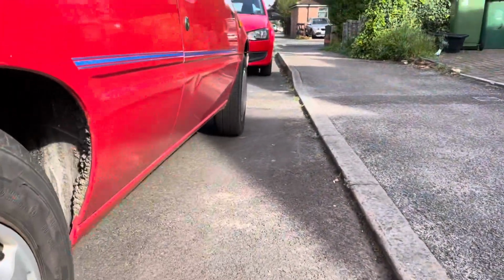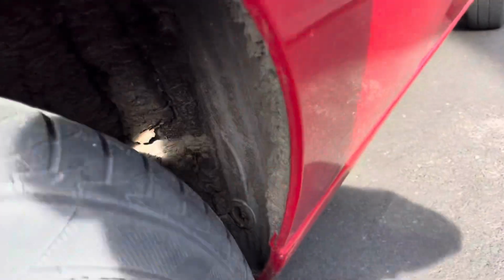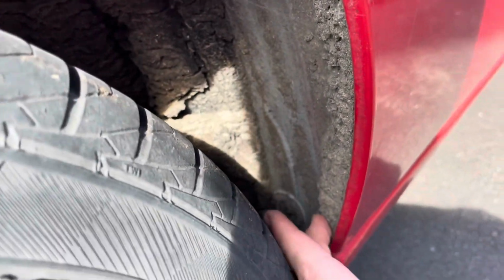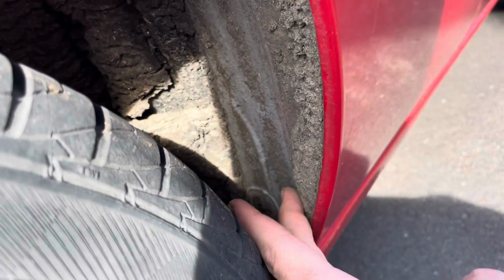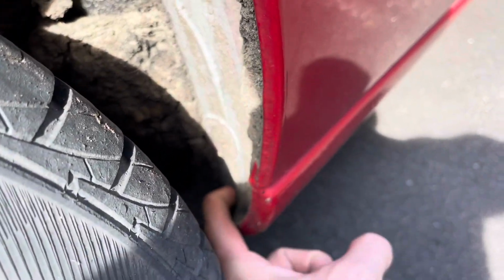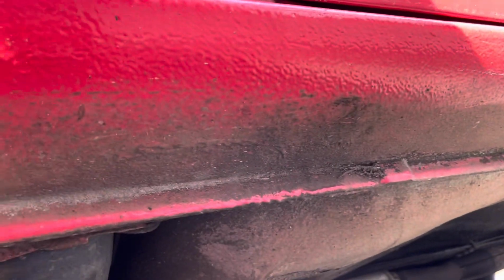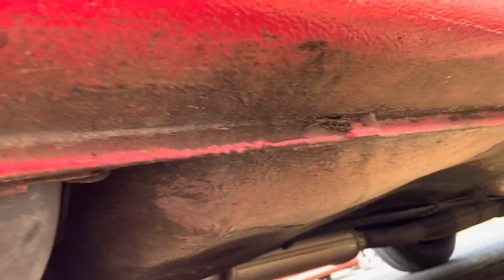Let's move a bit forward. There's the dent we have on the door. But looking inside here, incredibly solid. There's a bit of dirt, we'll have to wash that away later, but look at that, there's no rust, no rot in here at all. This is all solid. This is all solid there. So all the rust things you'd worry about is not here, and that's pretty much what made me think this is a pretty good car.